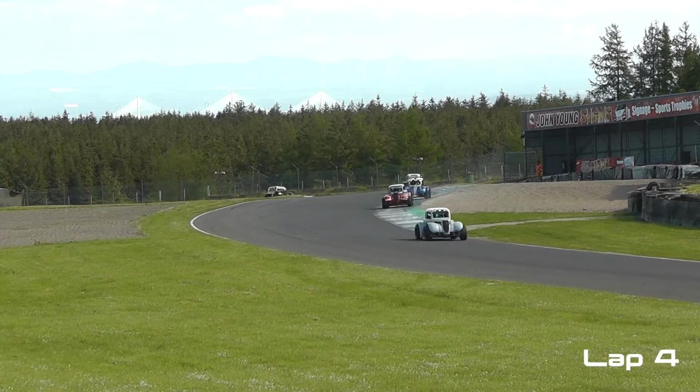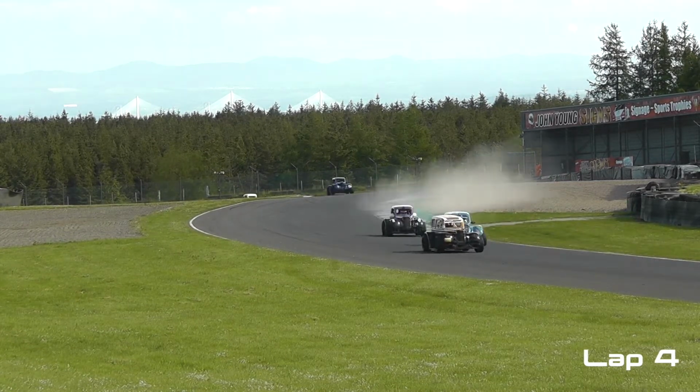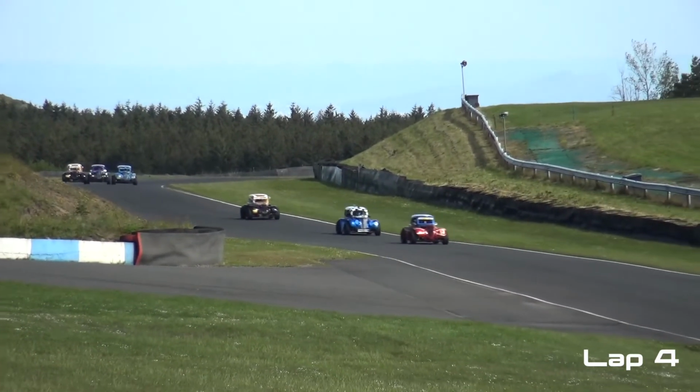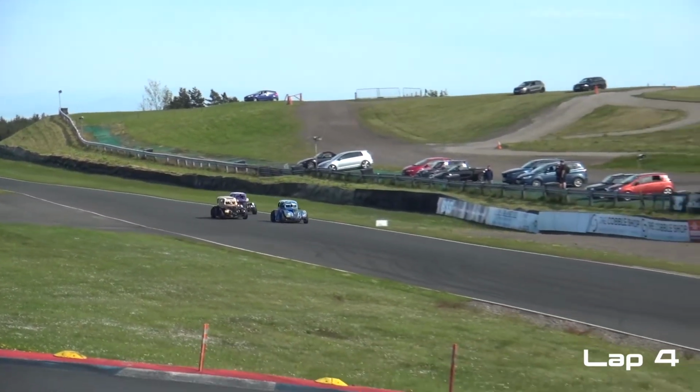Get it right, commentator. And look at Black, comes through there just out to the edge of the exit curb, not doing what Claude's doing there. A little bit too much there. Stewart Black, a very much seasoned pro when it comes to Scottish Legends Championship, and he's putting in some very fast laps now.